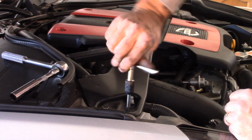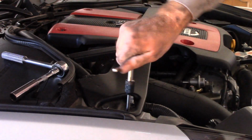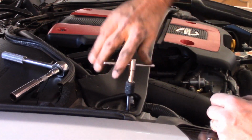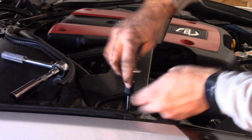Part of the problem is the bolt, even though I waited to tighten all these, the bolt's still rubbing a little bit on the strut tower bar. And I think that's why it's not real happy. But we'll fix that right away.